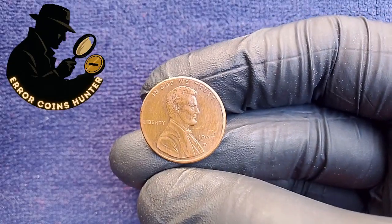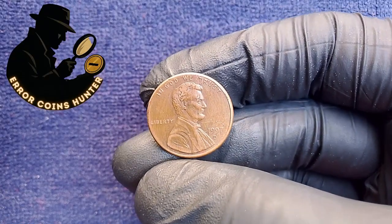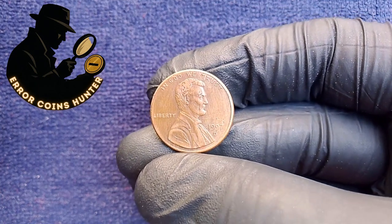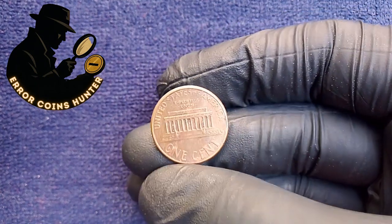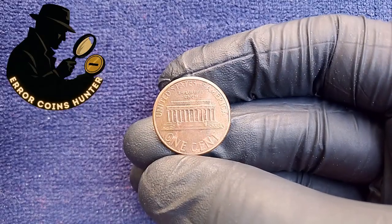facility at the time, and the chemical composition of that planchet is so dramatically different from a standard cent that the coin glows with an almost golden hue under certain lighting conditions, something that immediately sets it apart from every single other penny produced that year.